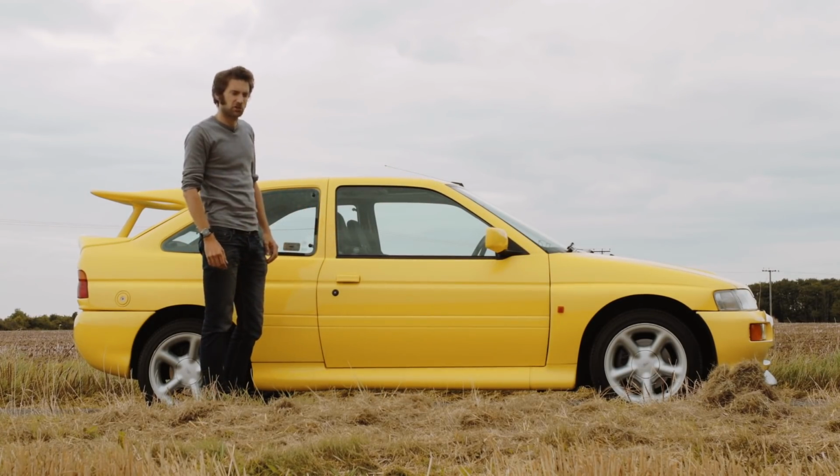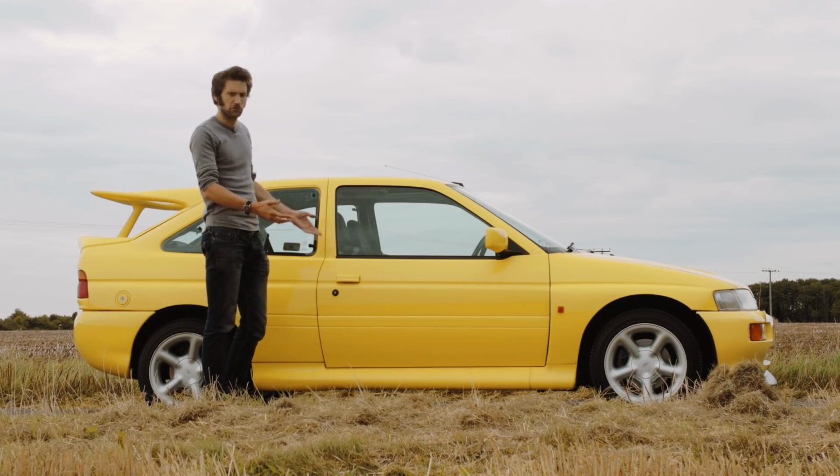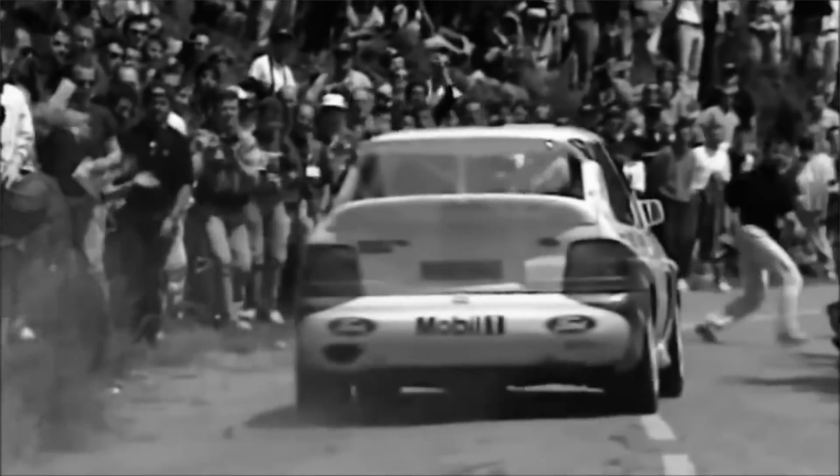Everybody knows that the Escort RS Cosworth was homologated for Group A regulations. That's one of the things people love about it. They bang on about it all the time. Why Group A was better than Group B, what it gave us. But it was also used for Group N homologations.